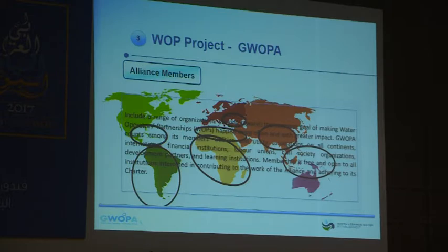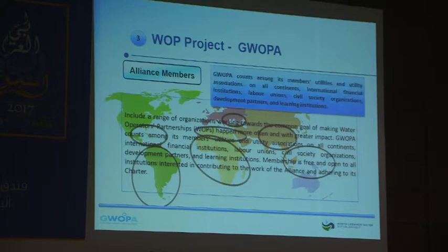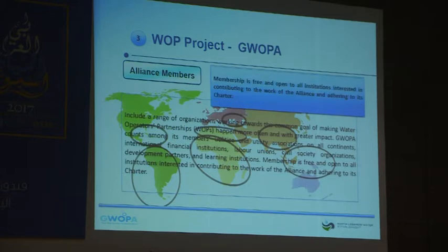Alliance members are scattered all around the world. They are a range of organizations working towards the common goal of making water operators partnership happen more often and with greater impact. GWOPA counts among its members utilities and utility associations on all continents, international financial institutions, labor unions, civil society organizations, development partners, and learning institutions.